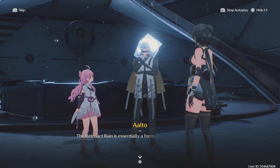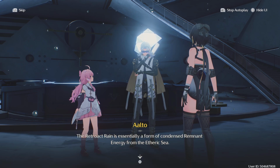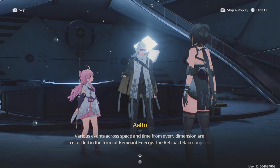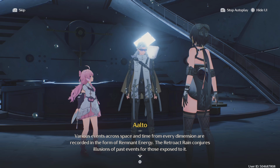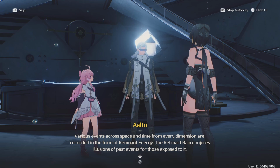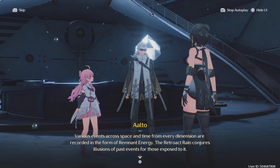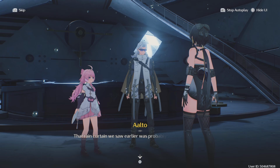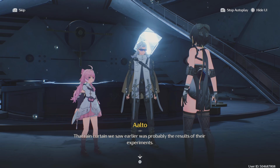The Retroact rain is essentially a form of condensed remnant energy from the etheric sea. Various events across space and time from every dimension are recorded in the form of remnant energy. The Retroact rain conjures illusions of past events for those exposed to it. That rain curtain we saw earlier was probably the result of their experiments.